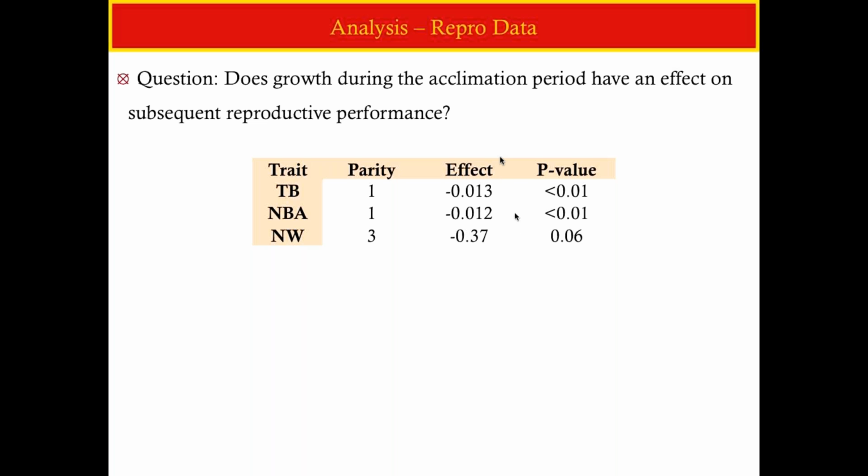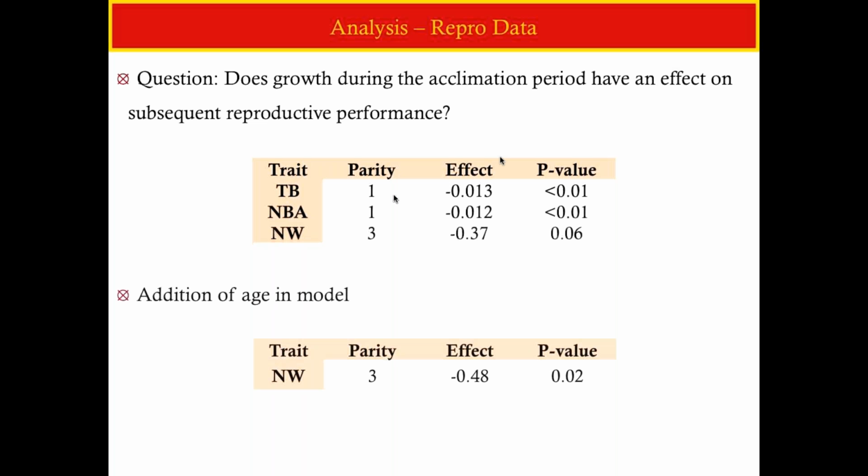So a question that was asked of me was, did I include age? Because that could have a big impact on how much of an effect this really is, or if it's significant. So I added age into the model and found that number weaned was still significant for parity 3, and the effect was still negative, which is still surprising, and even larger. So we're still trying to determine what this means, and a lot more work needs to be done to determine how accurate these effects are, because it's possible to get a false positive.